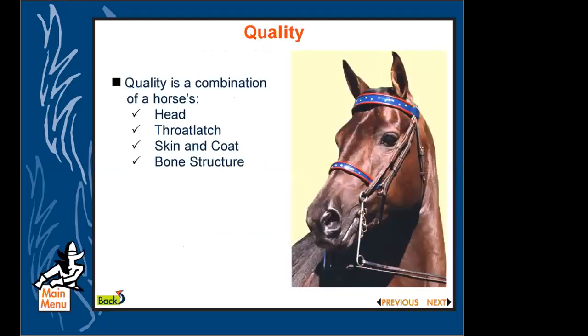Quality is a combination of a horse's head, throat latch, skin and coat condition, and bone structure. The head should be symmetrical with very little excess tissue and showing more refinement in features. The ears should be short and alert. The eyes should be large and widely set on the side of the face, tapering to a fine muzzle.